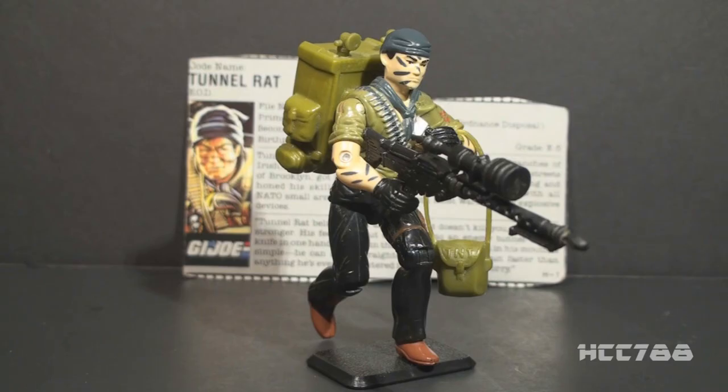Tunnel Rat plays both sides of the explosives game. As an EOD, he would be tasked with defusing bombs. As a Tunnel Rat, he would set explosives to blow things up.